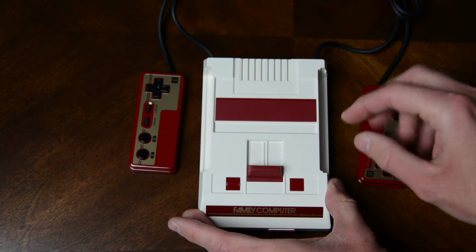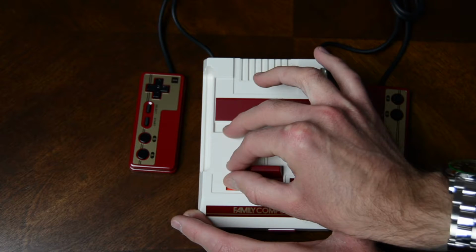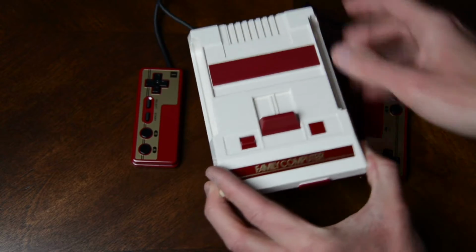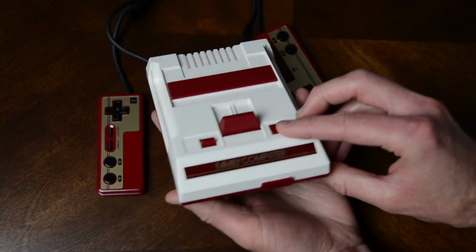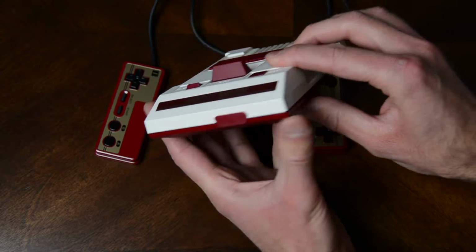Most of the buttons don't do anything. This is the reset button. On the left, you have the power on and power off. It's got these really cool rubber grippy feet underneath, so when you set it on a hard surface, such as this desk, or wherever you happen to be playing it, it's grippy and doesn't slide around.